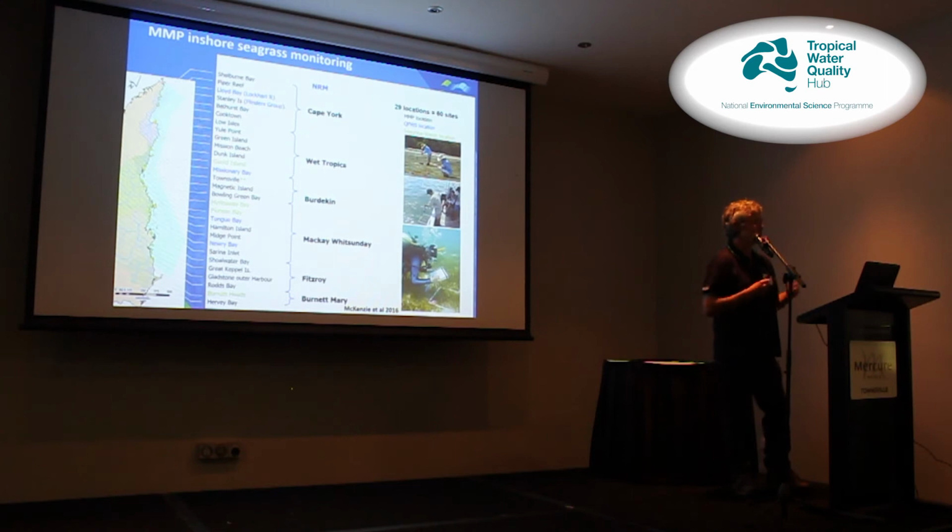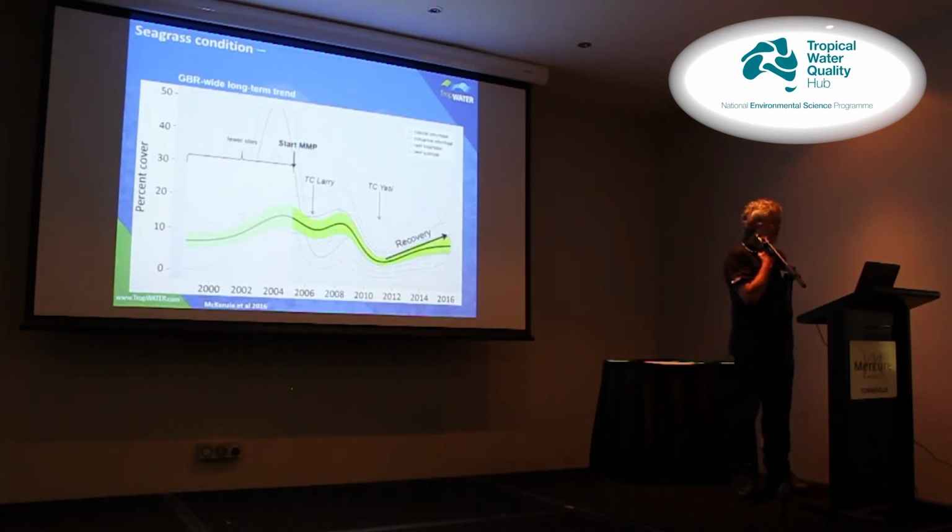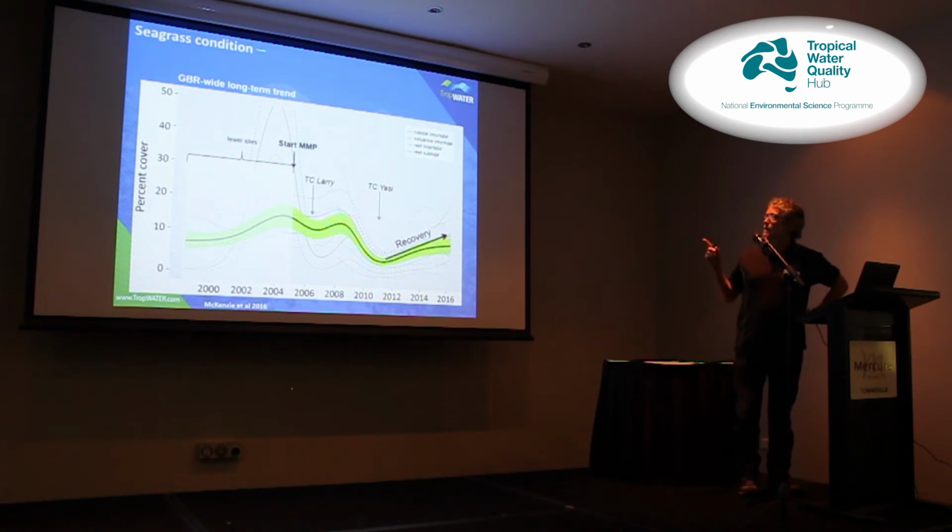There was a little bit of criticism that they were more focused on the southern reef than the northern reef, and we've been adding some seagrass meadows in the northern part in recent times. But just to put that in a graphic form, like I said, we've been adding sites. So you can see the fewer sites back before 2004. We added some sites in 2012 in North Queensland.